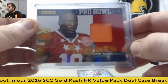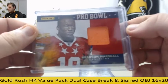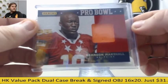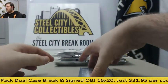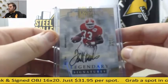For the Dolphins, Brandon Marshall. Pylon card, Brandon Marshall, going to Miami. Ooh, nice hit right here. From Exquisite Football. Out of 60, Terrell Davis.